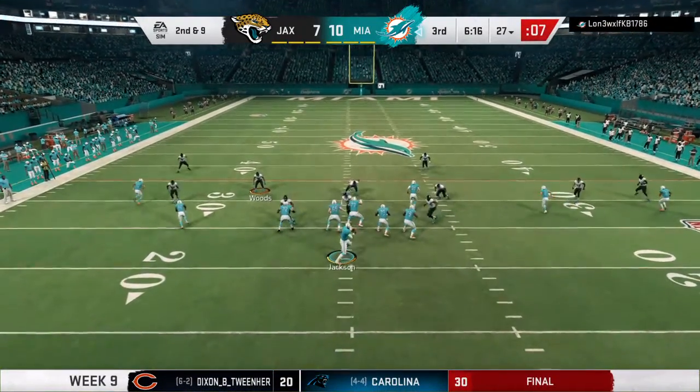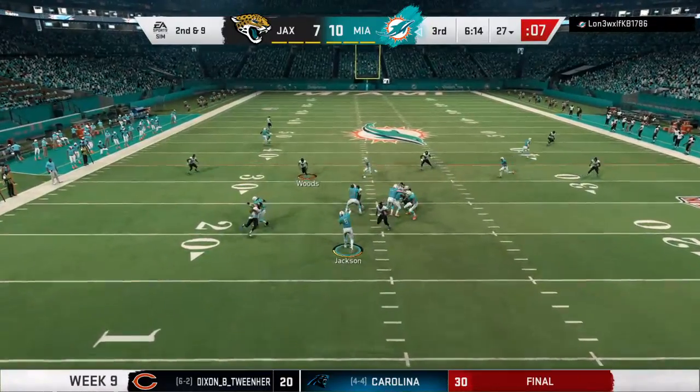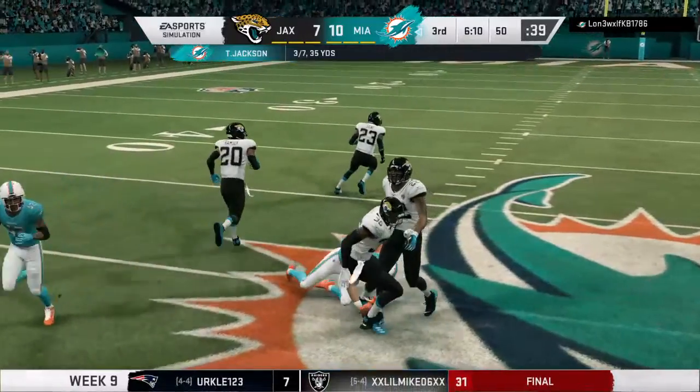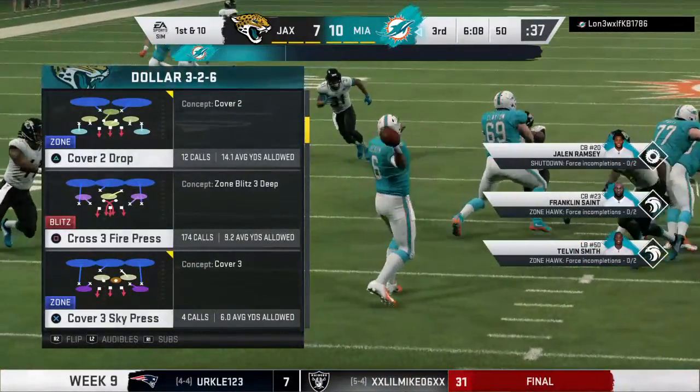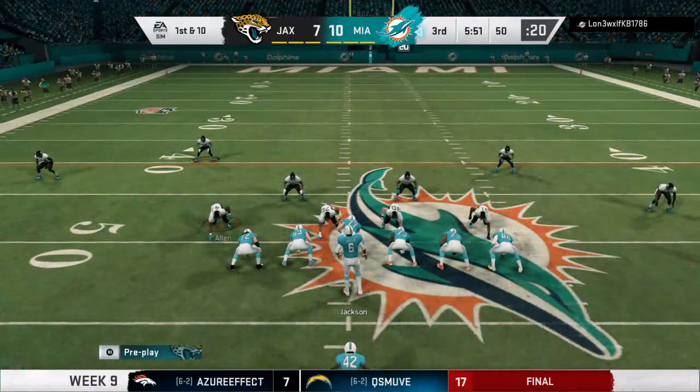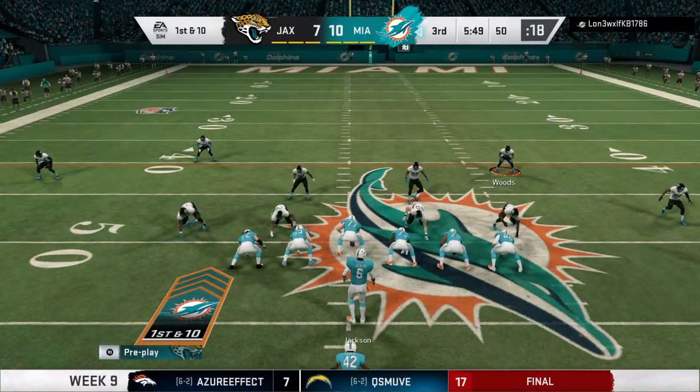Jackson from the shotgun. And he hits his target. It's Kenny Stills. 23 yards the pickup there. It's a gain of 23 yards. That's good for the Dolphins.